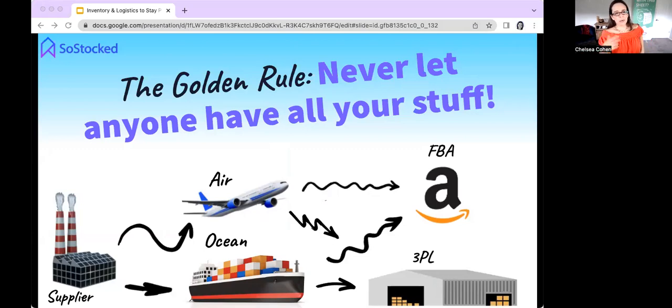And when people tell me they stock out, I like to ask them, why was it that you stocked out? What happened that caused the stock out? And it is almost always because someone didn't do something with their inventory that they were supposed to do. The ocean freight got stuck in port and all of their stuff is on the ocean. They gave all of their stuff to that container and that container didn't do what it was supposed to do.